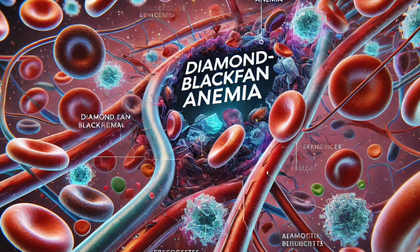It is. And in the bone marrow, you see this specific type of anemia called sideroblastic anemia. It's characterized by these iron-laden cells called ring sideroblasts. Basically, these are red blood cell precursors packed with iron, but they can't use it effectively to make hemoglobin. So it's like having a car with a full gas tank but a broken engine. It can't use that fuel.